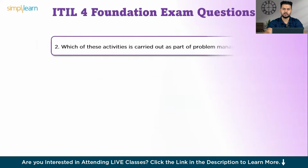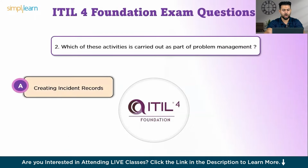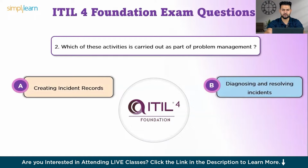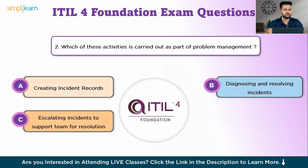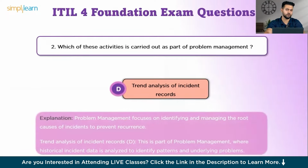Which of these activities is carried out as a part of problem management? So let's have a look at the options now. Option A is creating incident records, B, diagnosing and resolving incidents, option C, escalating incident to a support team for resolution, and option D is trend analysis of incident records. So now you can again pause the video if you want. We will be proceeding with the correct option. The correct option of this question is option number D, that is trend analysis of incident records.